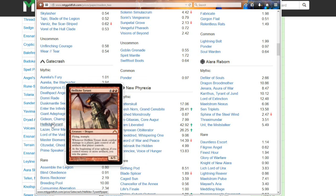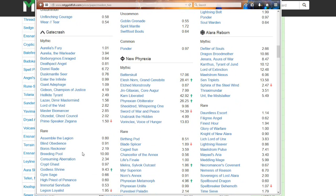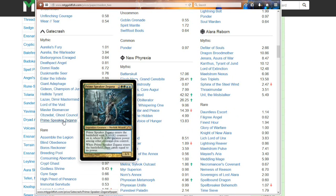It's perfect in that red commander, so in March I think there's going to be a spike in this. So Hellkite Tyrant would be the perfect pickup. And my pickup of all pickups is Prinespeaker Zagana. I still believe that this is a top 10 commander card, or a card that is used as commander.